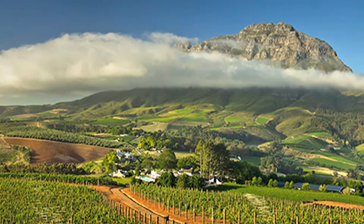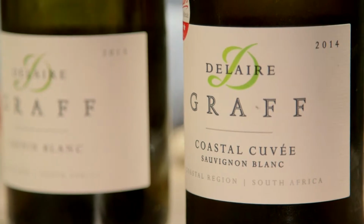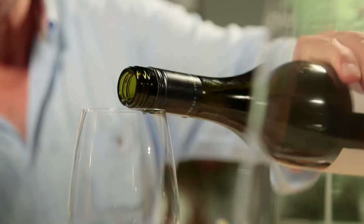What I brought along tonight is our Coastal Cuvée, a Sauvignon Blanc, which has its origins in 3 vineyards. We like to refer to it as a multi-regional blend. The vineyards are located in Darling, Durbanville and Stellenbosch. It's an award-winning Sauvignon Blanc. What I particularly like about the wine is that it has good tropical fruit characteristics, but it has a nice minerality to it. So I think it would be particularly well suited to the dish we have in front of us.